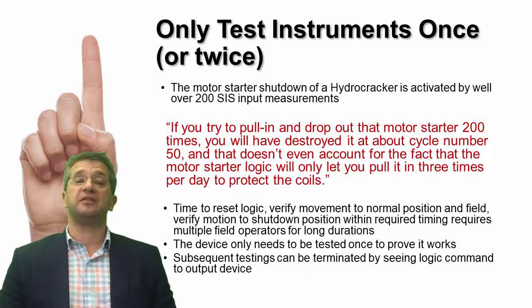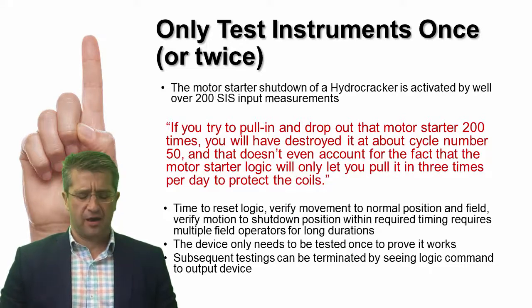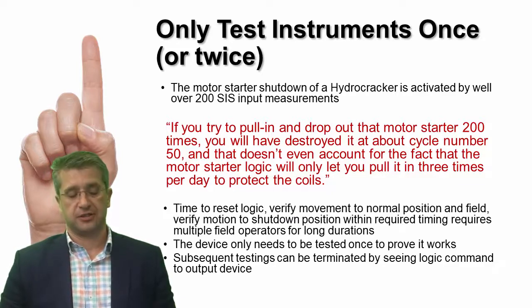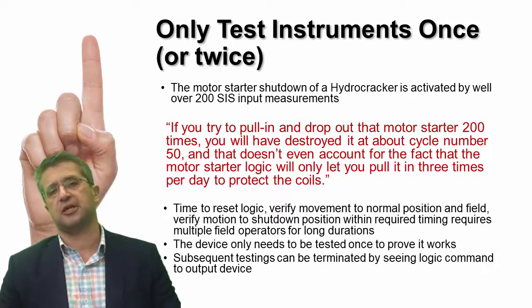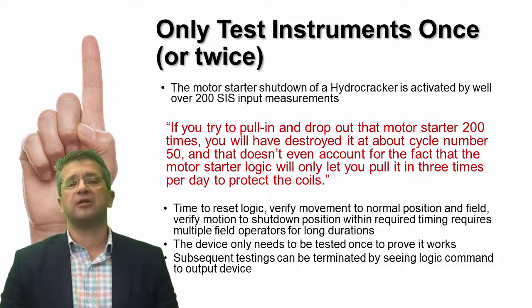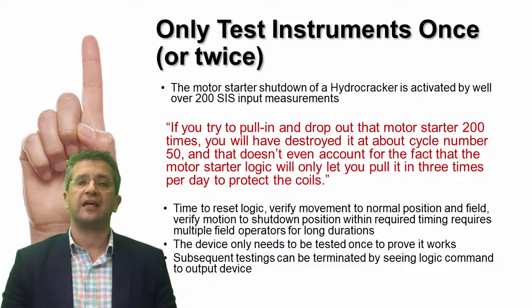A lot of effort could be saved if key instruments are only tested once or twice, and usually we're looking at the final elements. Consider a typical compressor. It might have a high level shutdown on the knockout drum, high vibration shutdown, axial thrust shutdown, discharge pressure shutdown, discharge temperature shutdown. There are a lot of measurements that will cause the motor starter to be de-energized. But do you need to test every one of those pathways? Well, the answer is no.